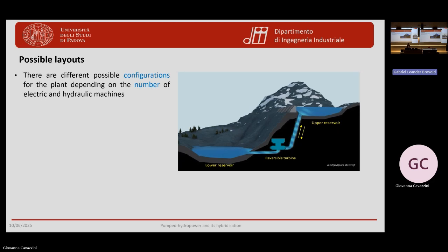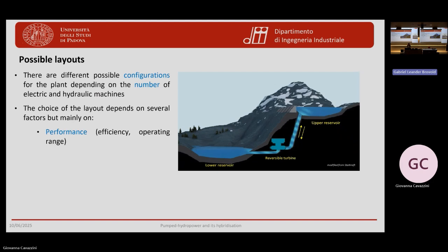Looking at the more standard configuration of pump hydro, there are possible layouts. The classification is mainly based on the number of machines that are installed in the configuration. You have two main types of machine in a pump hydro: the hydraulic machine, converting the hydraulic energy of water into mechanical energy, and then the electrical machine, converting mechanical energy into electricity. So this configuration depends on the number of these machines installed in the plant. And the main difference and the choice between the different configurations is based on two main factors: the performance that you can achieve, so efficiency, operating range, in some cases wear and tear.